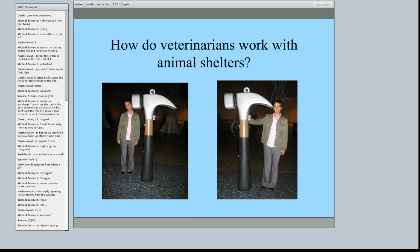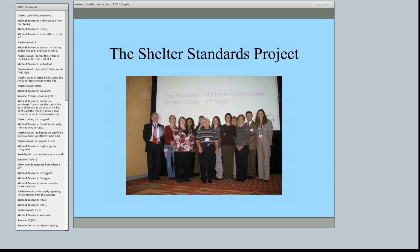And so what we want to do is have tools that allow us to have that really giant hammer and not have the really giant hammer hit us back. And that is sometimes what it feels like in shelter medicine. But boy, having a really big hammer in your hand and using it well is a really gratifying experience. I'm going to spend a lot of time talking about the Shelter Standards Project very soon, so I'm not going to go into it for too long. But again, it's had a huge impact, I think, on shelter medicine.